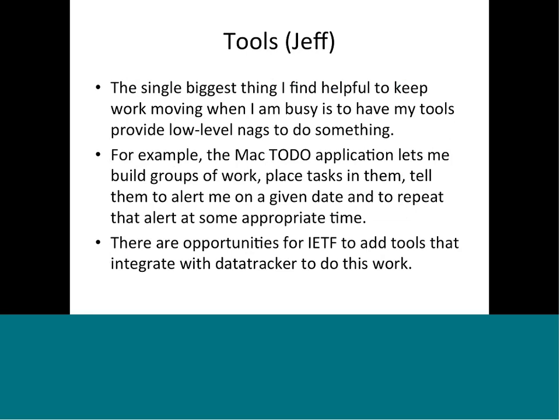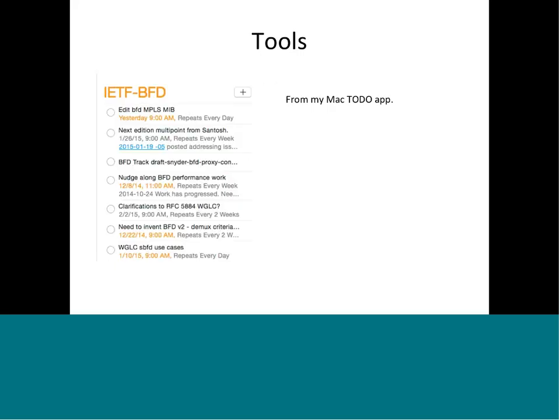One of the things I tend to use for this sort of thing is the Mac To-Do application. Very simple. It does the whats, it does the whens, and it allows me to check off dependencies. It's a very simple application, nothing very complicated, and it does the job. There are still opportunities that the IETF could do to add something to the data tracker to do that sort of work. Defining those requirements, I think, will come as we actually do a little bit more work as a set of chairs to figure out what are the methodologies that work out well for us as a whole rather than for individuals. And just to give an example, this is what my to-do tends to look like for the BFD: the list of tasks, sometimes with things associated with them, and various notes.